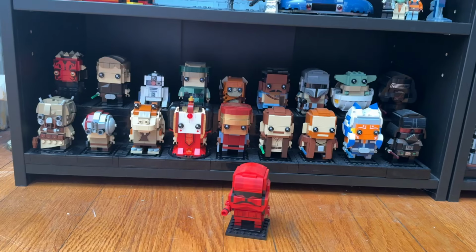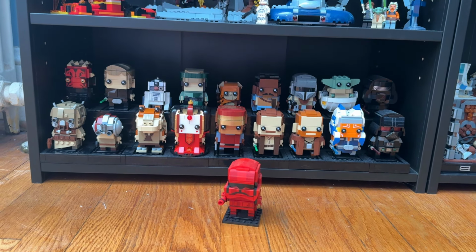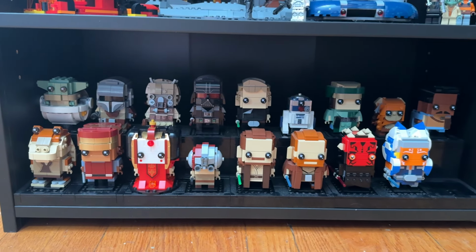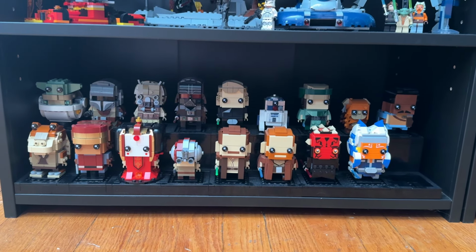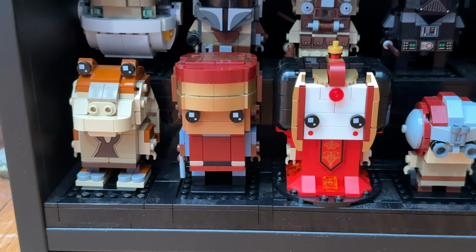So I want to try and clear off all of the BrickHeadz again, especially since I'm getting the Commander Cody one in the mail soon. I kind of wanted to free up space for him. So I decided to take Kylo Ren out of the display too, and here's the new layout, which I think makes a bit more sense.